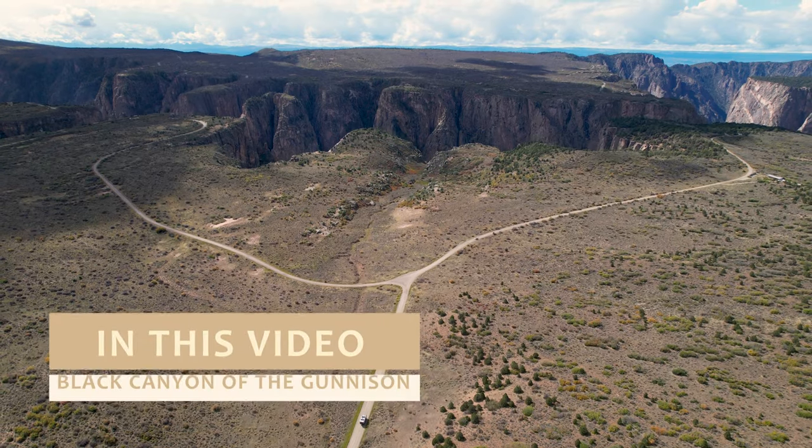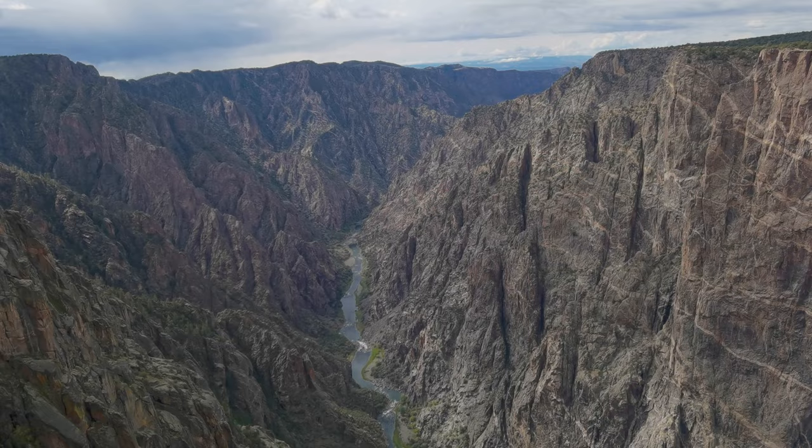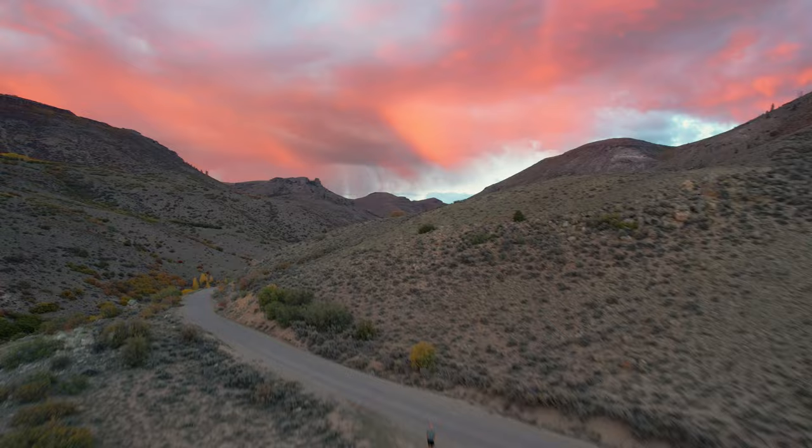In this video, we visit the Black Canyon of the Gunnison National Park, with its spectacular sceneries and steep canyon walls. And the sunsets we saw were just as spectacular.